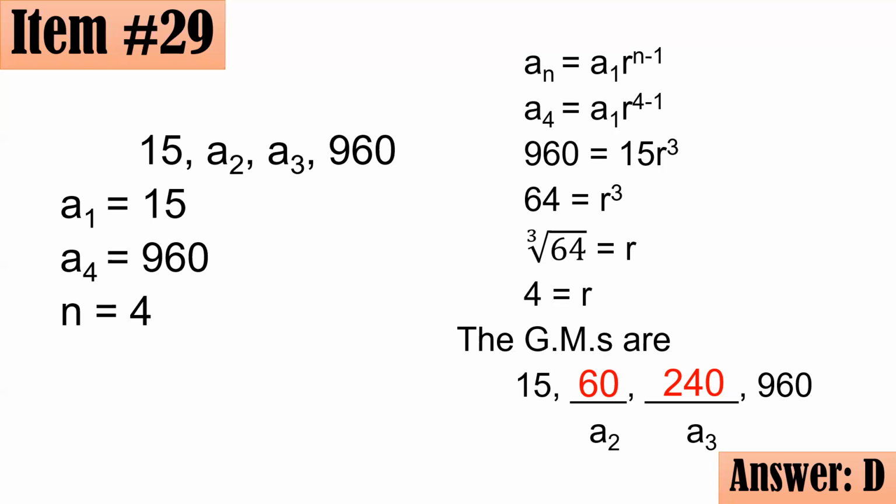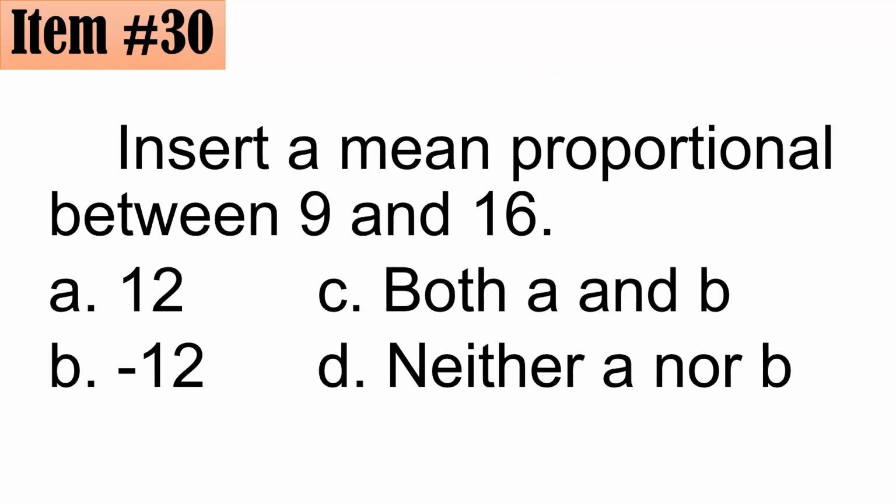Number 30. Insert a mean proportional between 9 and 16. Is it 12, negative 12, both A and B, or D, neither A nor B? Okay, letter C daw, both A and B.